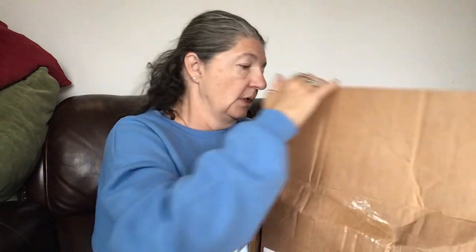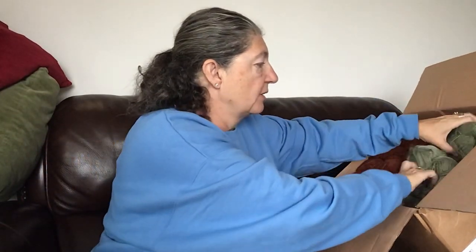So let's see what we have. Now the last time, wow, so pretty. The last time I got this yarn, there was a big selection of yarn, lots of colors, and most of the time there was enough. It wasn't like one skein of this and one skein of that. It was enough of each of the different kinds to really do something with. So let's see what we have here.